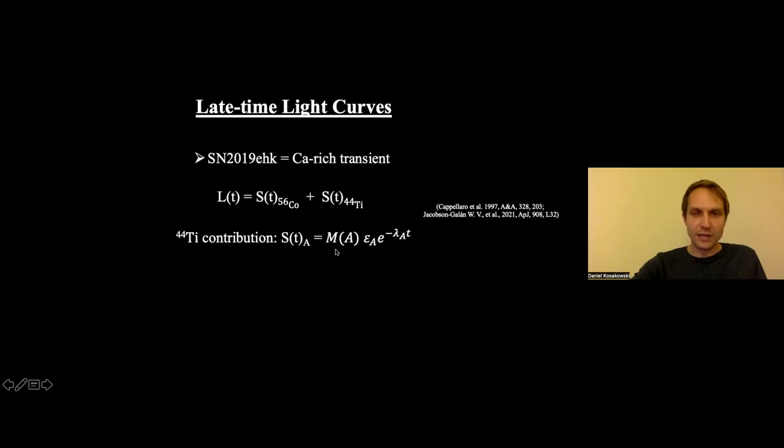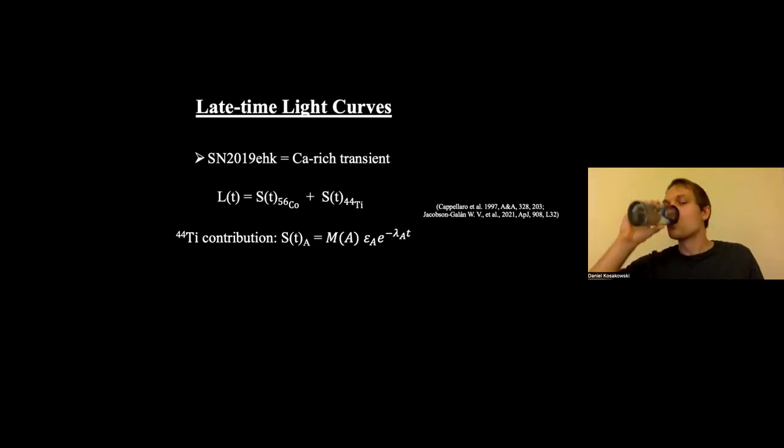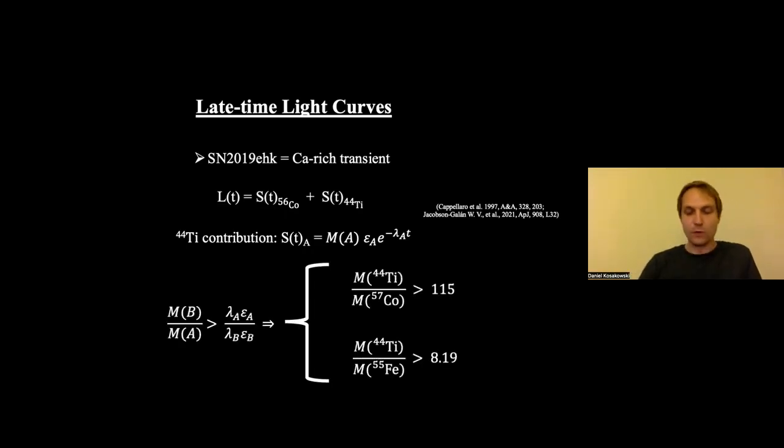So in this equation, M is the mass of the radioactive isotope. So in this case, titanium-44. Epsilon is its specific average decay energy, and lambda is its decay rate. So the Bateman equation solution can be used to find the criteria for when the energy input of a more slowly decaying radioactive isotope always dominates a more rapidly decaying species.